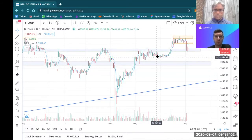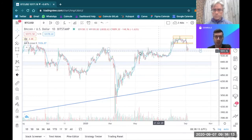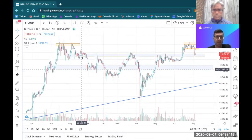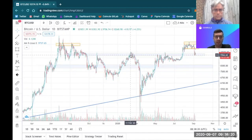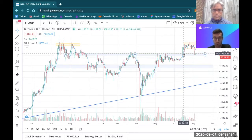What is more important to see is that we had a consolidation area for basically all August that eventually broke on the downside and found for now a support on a very, very key area. This key area is represented by this local top, and it was the higher bound of the accumulation area that we saw between May and July, around the end of July when it broke on the upside.